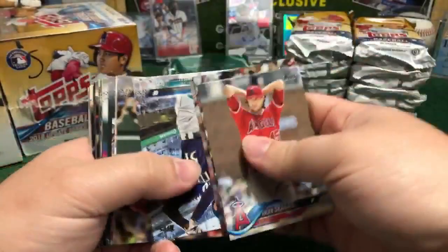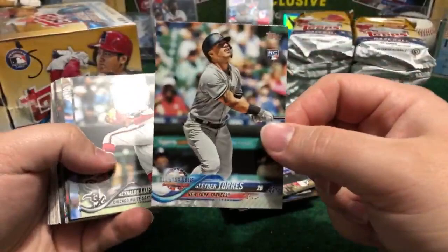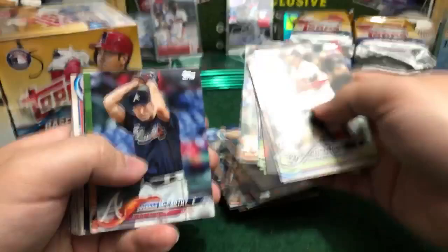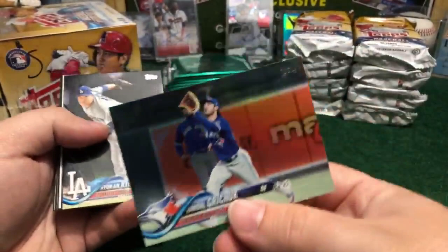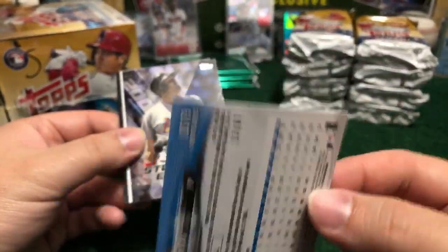All right, second pack. We got Juan Soto right here, rookie card for the Nats. Boxberger, Gleyber Torres rookie for the Yankees. Chapman, Bryce Harper home run derby. McCarthy, middle of the pack. Scott Kingery, rookies parallel. Rainbow foil, Randall Grichuk, Toronto Blue Jays. Black Ryu, nice one for the Dodgers. It's gonna be 13 out of 67. Nice black for the Dodgers.